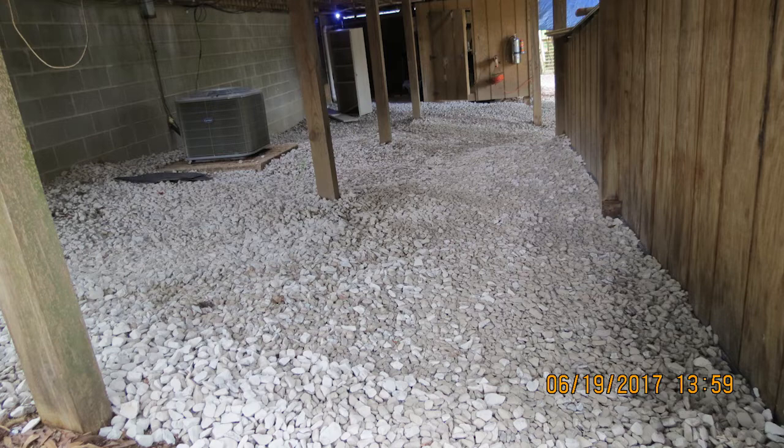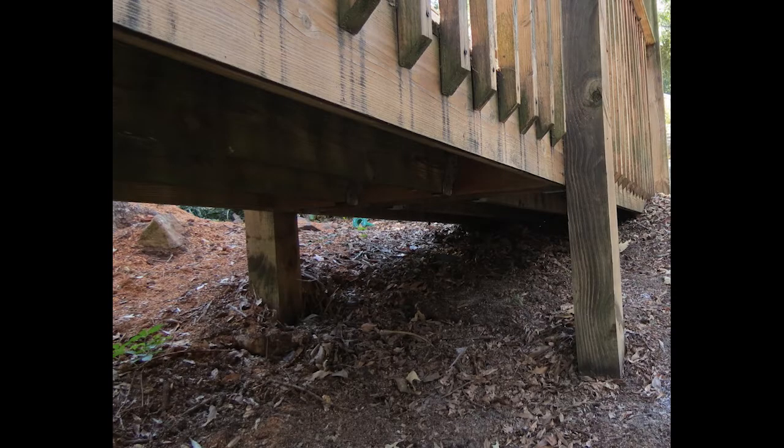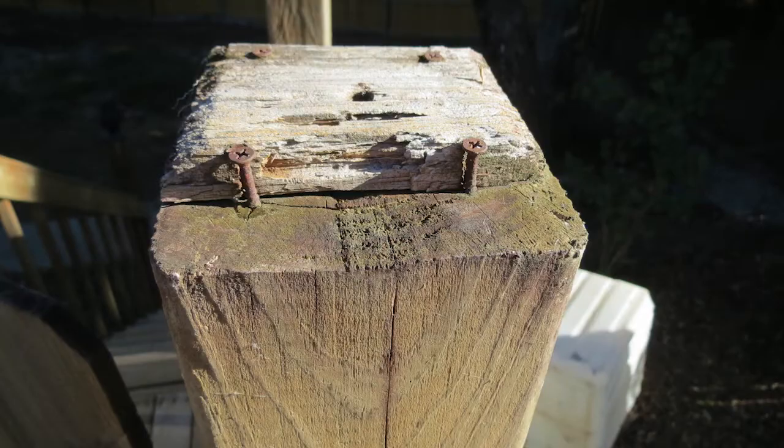Now, another thing that you might want to take into consideration as well is the top of your post. Even though posts are treated for ground contact, they will rot at the top. And this is a bad mistake here, they make these wood caps that you can put on. You can see where this one's just rotted in half.